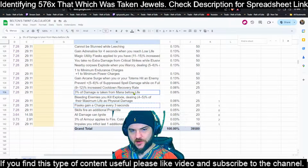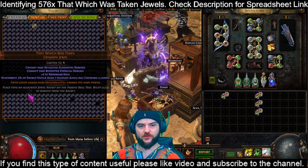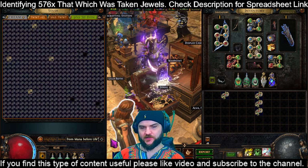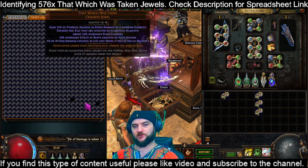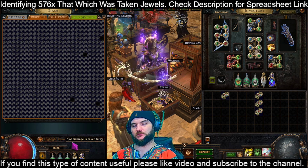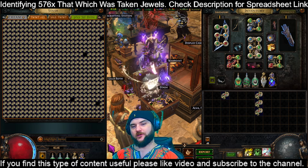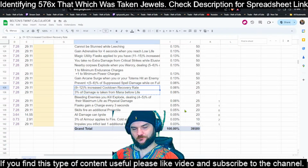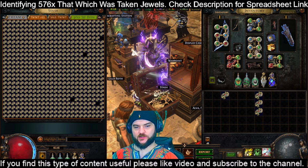So then the next one, rarity-wise, would be 3% of damage taken from Mana Before Life. Ooh, wow, we got... Sorry, if you put quotations around it, it means it has to have those exact... Nope, we got zero of those two. Okay, that's 25 weighting. Now we'll look into cooldown recovery.